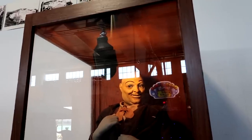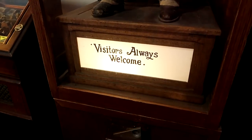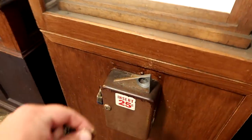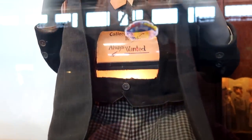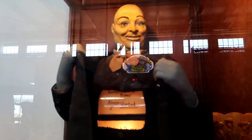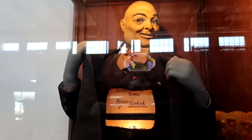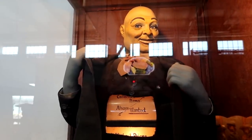It's an interesting figure here. Not sure what he does, but it says, "Visitors always welcome." They'll give him the quarter to activate him. Collector's items always wanted, as he opens up his jacket there. Collector's items always wanted. I am very confused on what is even happening here.